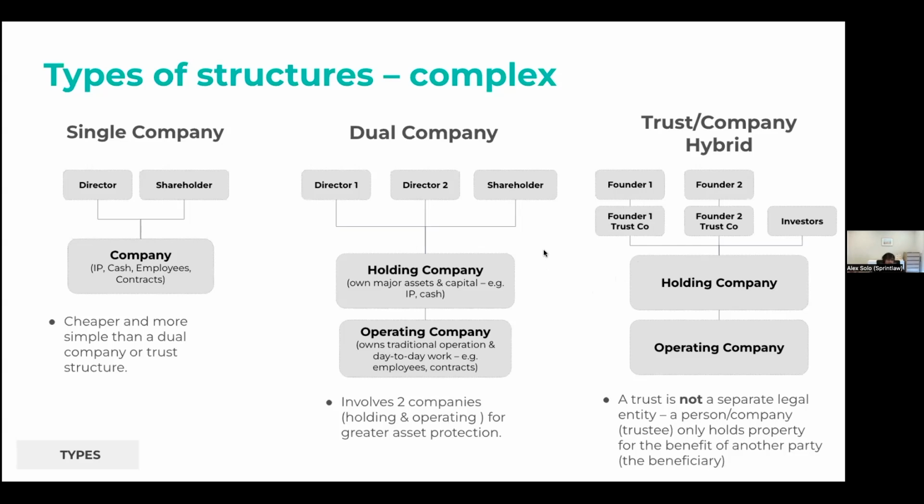Typically, larger companies are riskier, have more sophisticated operations, and are probably trying to grow more actively. And so they tend to exclusively choose company structures, whereas it's more common in small businesses to not necessarily have those same considerations, but it all depends on the specific circumstances. And hopefully in the coming slides, I'll do a good job of explaining the pros and cons so you can make a decision for your specific situation.